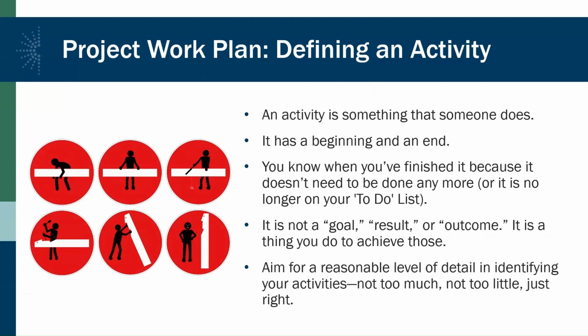So aim for a reasonable level of detail in identifying your activities. Too many and your work plan becomes bogged down and confusing, but too few and someone who is reading your application won't understand the who, when, what, and how of your project. You should aim for a balance.